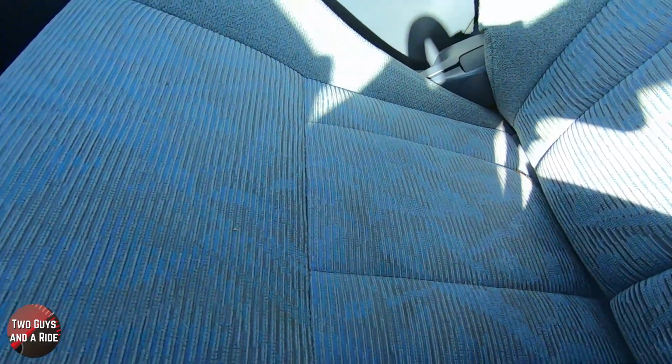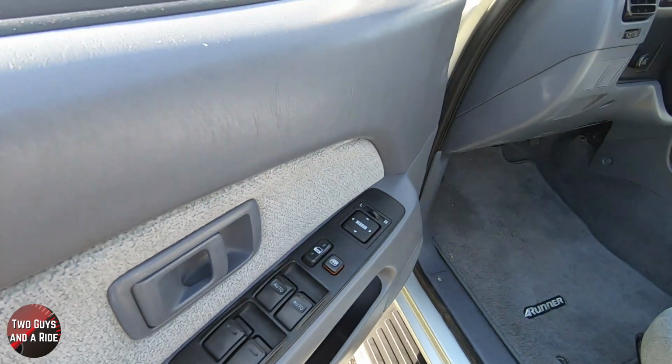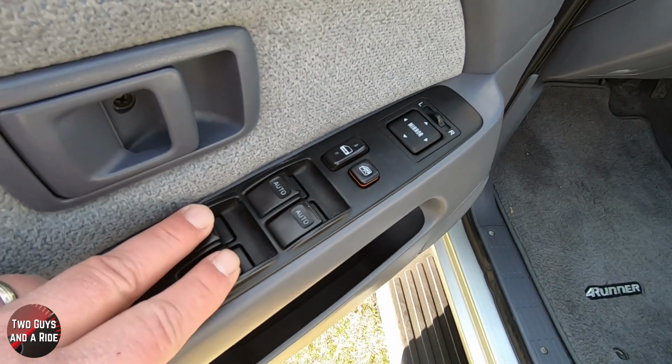We get a much better picture of what it looks like. On the door itself, of course, you've got your door handle. You do have auto up and down on the front windows, and then manual power windows.